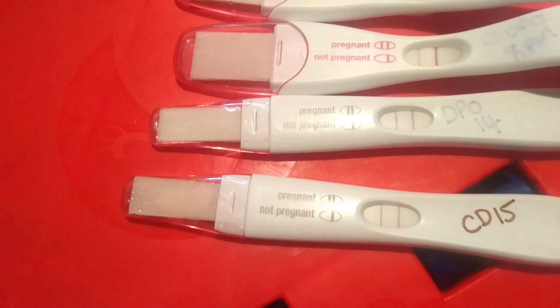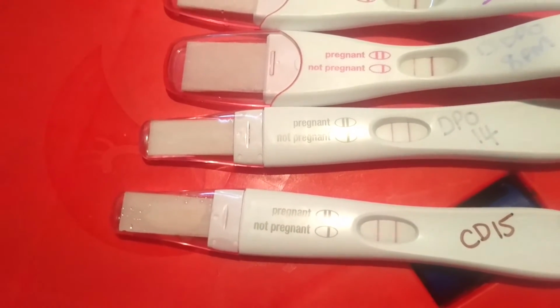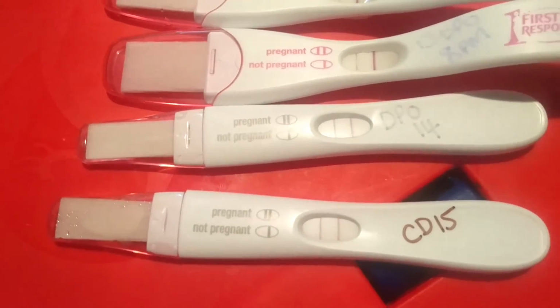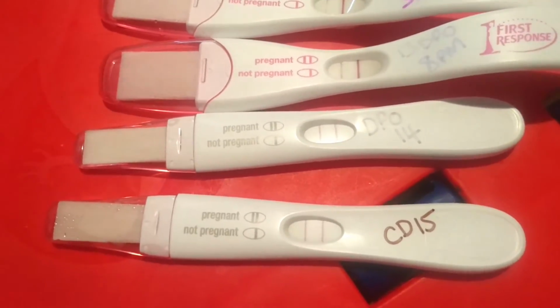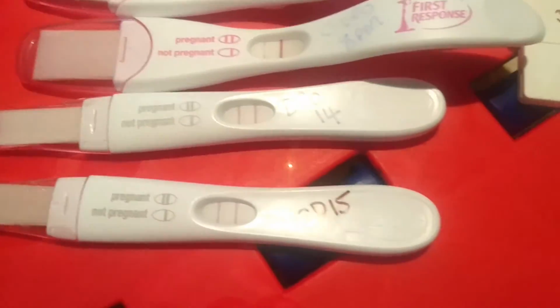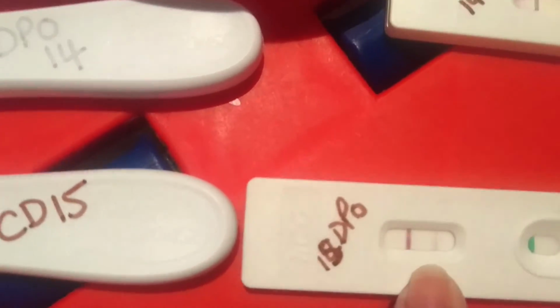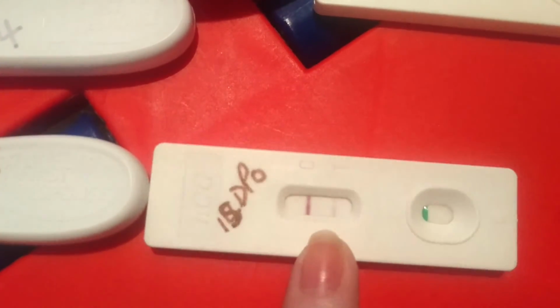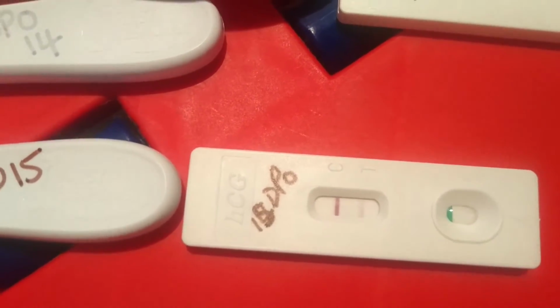Obviously, my Clear Blue digital pregnancy test told me that I was pregnant and I was 1 to 2 weeks. I'm even debating getting another digital and doing it at the end of next week, just to make sure that everything's going in the right direction. I did this one through the night, must have been about 3 o'clock this morning. So this was a lot earlier than this one, and obviously you can see it came out a lot darker.